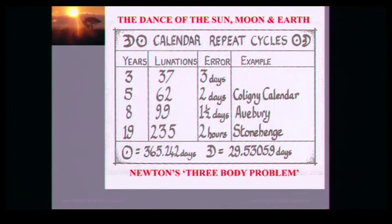There are 62 lunations. That's 2 days. So it's not bad. After 8 years, 99 lunations, 1.5 days. And Avebury seems to reflect that in the number of stones in the outer circle, which is 99, the big circle, and then the inner circles are the two monthly cycles of the moon, the star cycle, the sidereal cycle, and then the phases, 27 and 29.